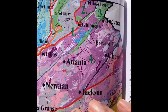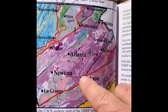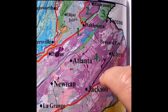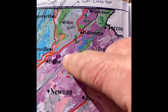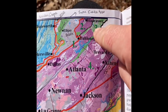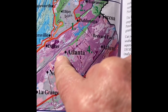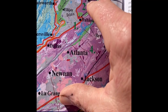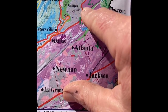You can see Georgia. There's a little indentation and everything. And we're looking at the Eastern Blue Ridge province, which is this area here. This is the Brevard Fault Zone that separates the Eastern Blue Ridge from the Inner Piedmont. And this purple spot is what I want to talk about today.